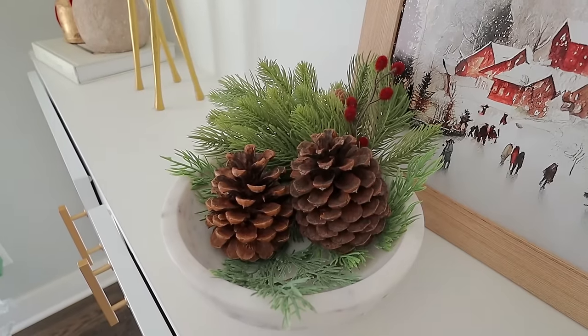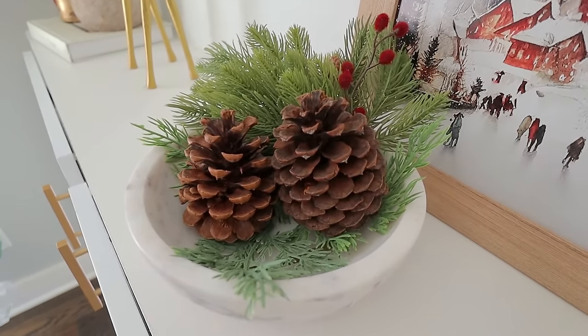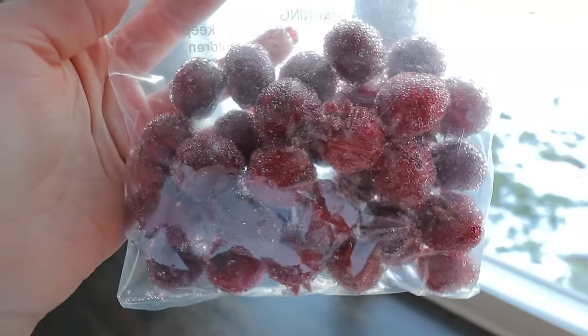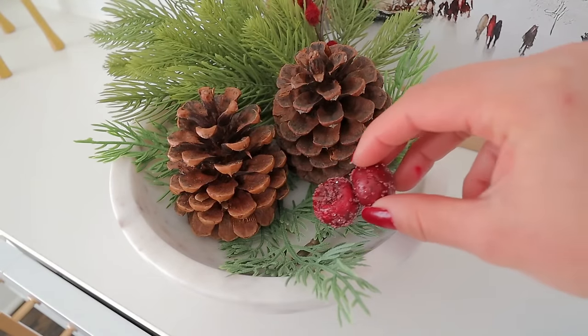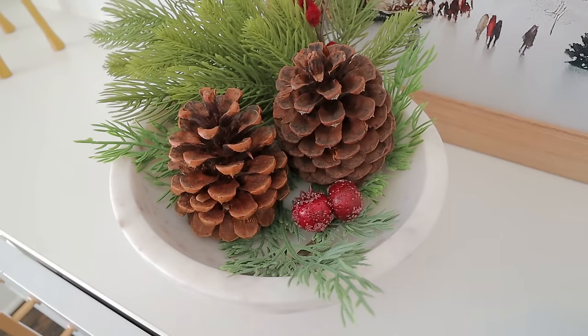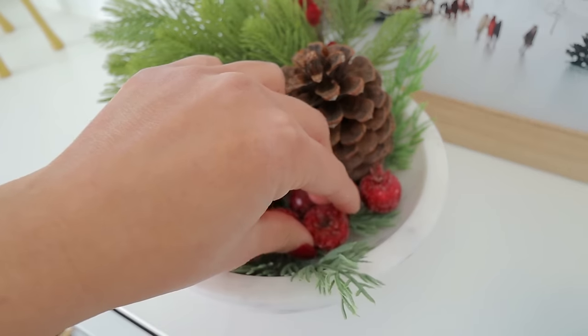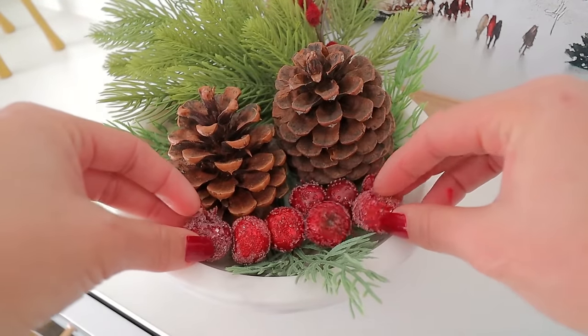Then I wanted to swap the fillers in this bowl. In my first living room decor, I added some cascade bells, but when I went to Michael's, I found these beautiful sugary frosty berry bowl fillers, and I thought they would be the perfect pop of color in a bowl.